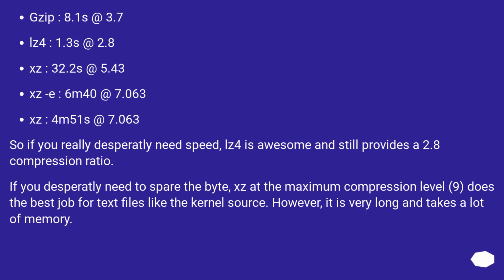Gzip: 8.1s at 3.7. LZ4: 1.3s at 2.8. XZ: 32.2s at 5.43. XZ with the e parameter: 6m40 at 7.063. XZ: 4 minutes 51 seconds at 7.063.